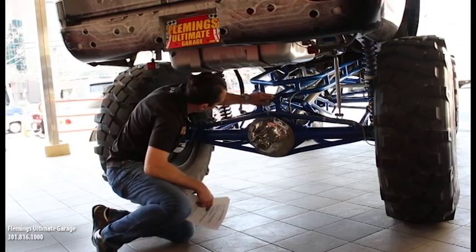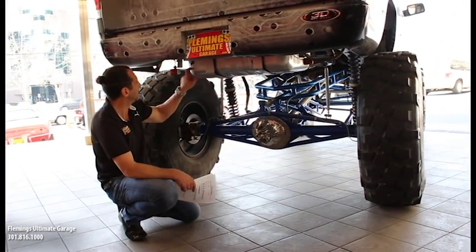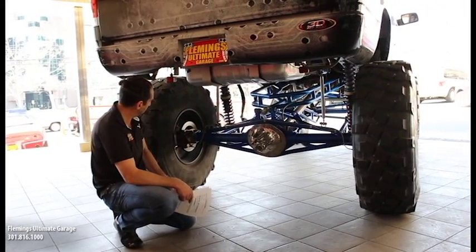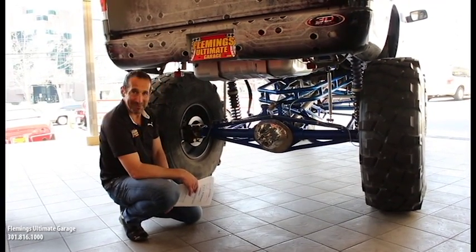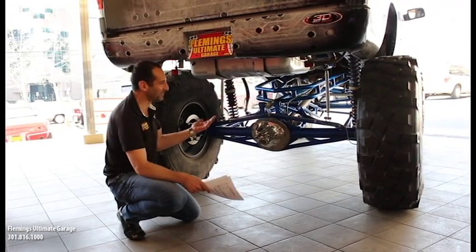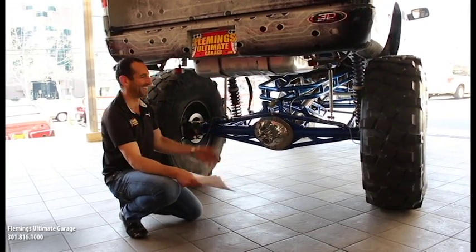The size of these heim joints, everything is heavy duty. New gas tank, lines, stuff like that. Four-wheel disc brakes, which we talked about earlier. This is a mean mother. You can almost walk underneath of it, man. How cool is this, huh?